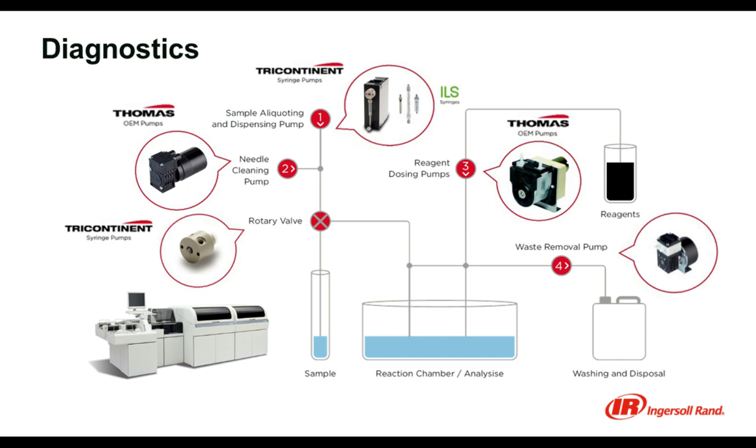Wow, that's great about the lifetime of those valves. But when you're looking at valves, what are some of the other things that set the rotary shear valves apart from the rest?